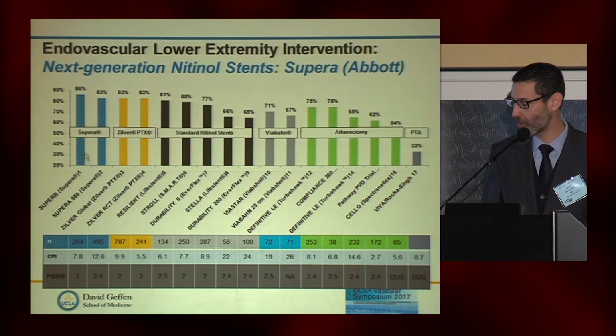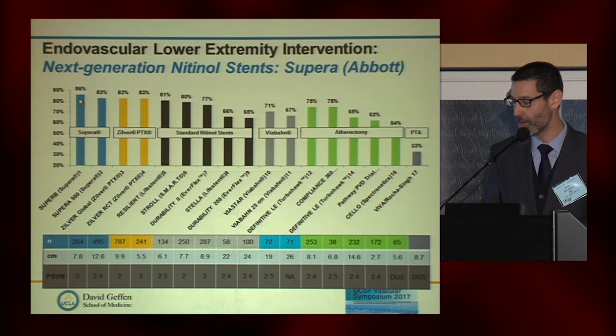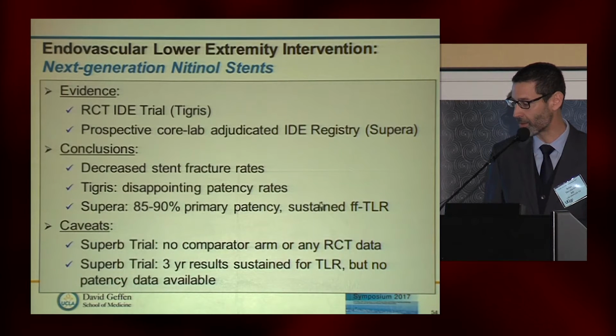Now, if you look at where this falls among the list of other devices, you see it's at the upper end in terms of the overall primary patency of the trial of 86% at 1 year, and then again with nominal deployment, we can maybe even achieve a little better.